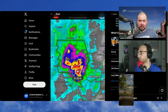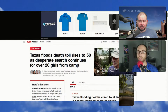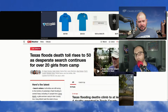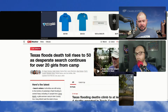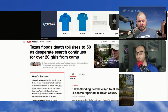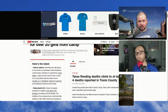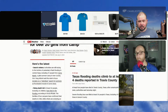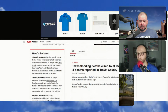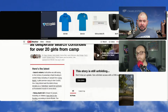And that is unfortunately why the headlines at this hour on Saturday have now raised the death toll from the Texas flooding to 50. And that is as a desperate search continues for over 20 young girls who remain missing from a camp. That includes 27 people from Camp Mystic. Authorities are still racing to try to find them. At least 50 people are confirmed dead as of this Saturday night, including 15 children who have been confirmed to have unfortunately perished during this historic flooding.